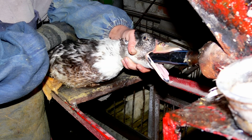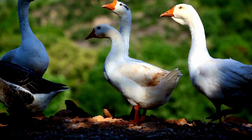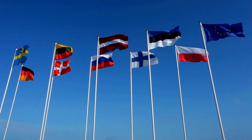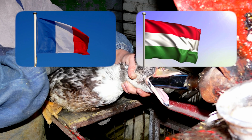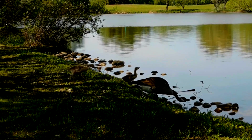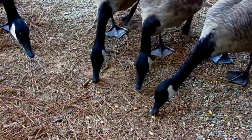Although gavage is effective for foie gras production, it is highly controversial due to animal welfare concerns and is banned in several countries. However, in nations like France, Hungary, and parts of China, gavage remains legal but is strictly regulated to ensure some level of animal care during the process.